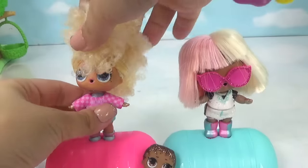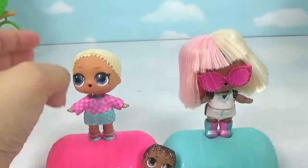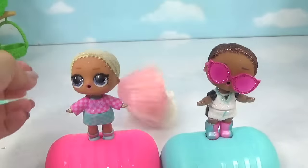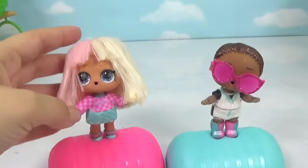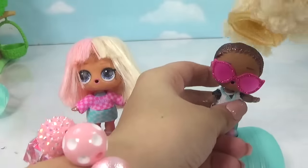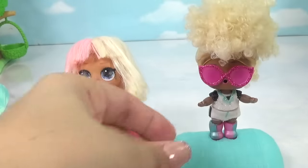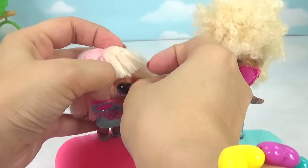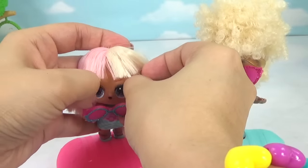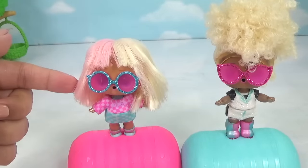Let's switch out wigs. Now these are pretty easy. They have the little cap, so you just put them on like a hat, and whoop, there it is. That is super cute. Let's see what this LOL agent looks like with this really cool curly mohawk hair. Here are her sunglasses. Let's get these on, because a girl needs her sunglasses, right? Now with the wigs, it's a little difficult to get the sunglasses on, but she looks so adorable.